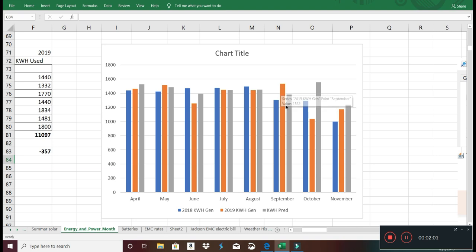So it was cooler, and we actually made more production than what was predicted. But anyways, both of these are down for November here, you can see, but this year was better.